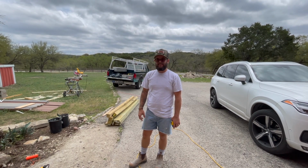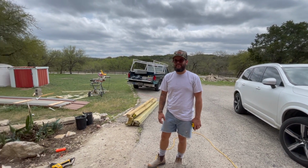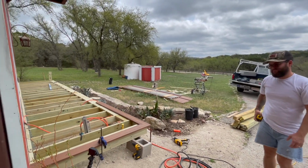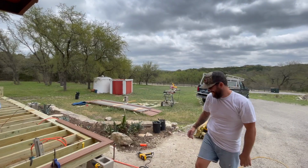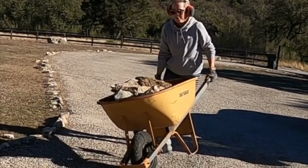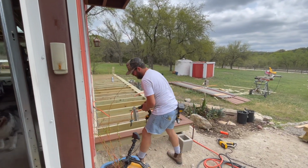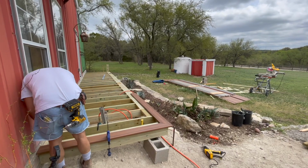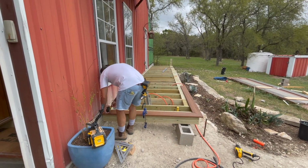Front porch. Better than the rock porch? Yes. Yeah, see? That's what I got. Was it worth it? It was worth it. Yeah. It's going to be worth it. Think of all the times we can have our rocking chairs out here with coffee. It's going to be awesome.